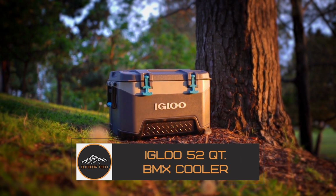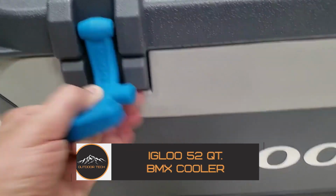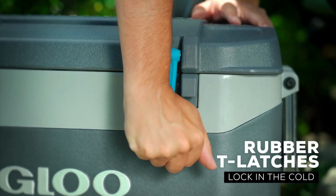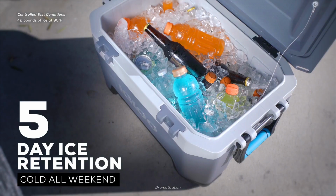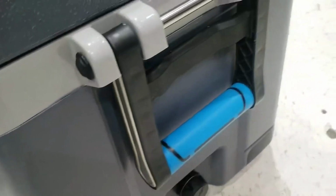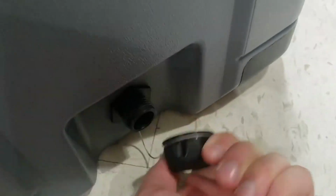Igloo 52-quart BMX Cooler. Looking for a high-quality cooler with great performance that doesn't break the bank? The Igloo 52-quart BMX Cooler fits the bill perfectly with its heavy-duty molded construction and reinforced base for maximum strength and durability. How about ice retention tested to last up to 4 or even 5 days in 90-degree Fahrenheit temperatures and UV inhibitors to prevent sun damage?